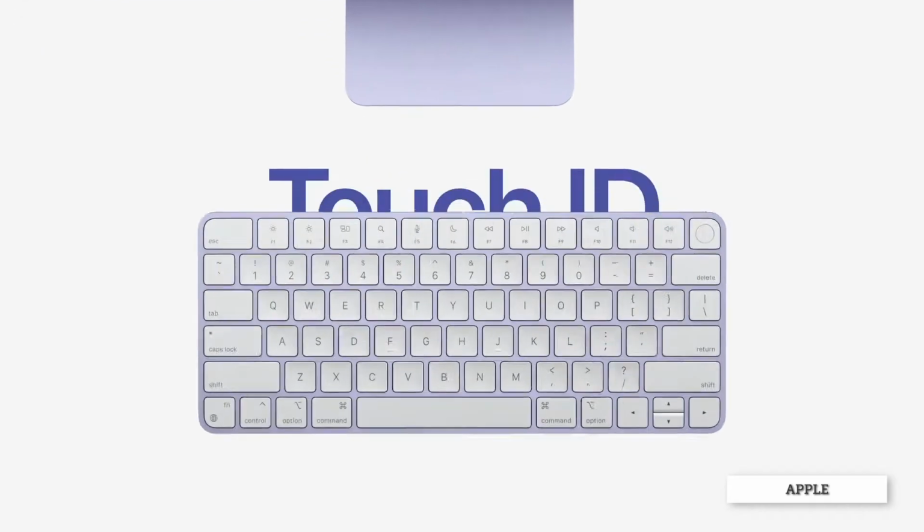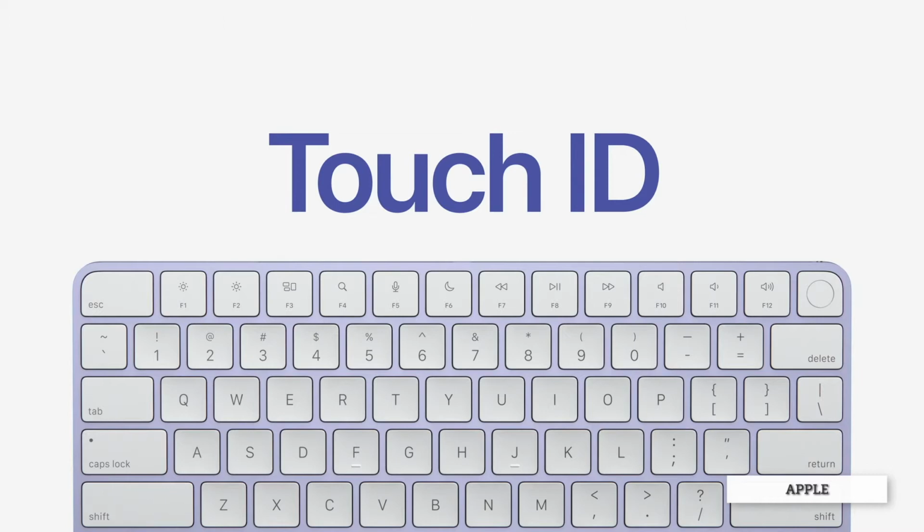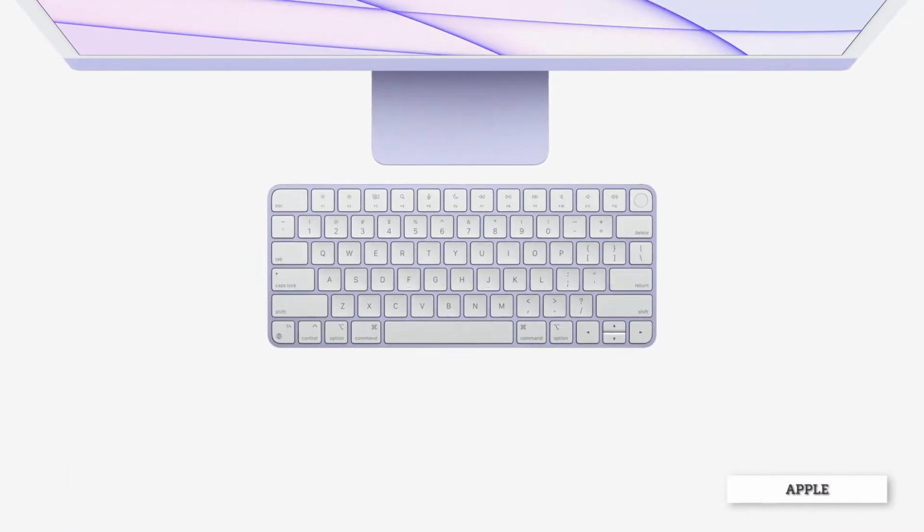I've always not been a great fan of the white keyboard that comes with an iMac, and that extends to the Magic Keyboard with Touch ID that comes with the 24-inch iMac. The whiteness of the keycap is just asking for it. It's just asking to be filthy. It's going to look dirty.